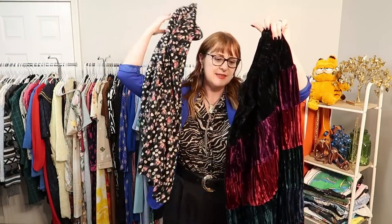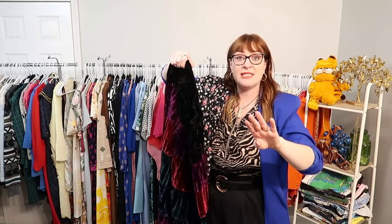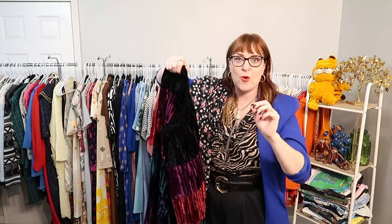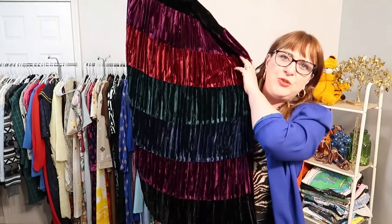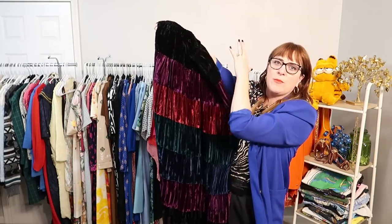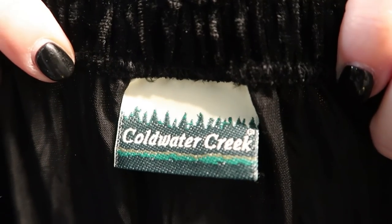I grabbed two of those vintage 90s skirts, this kind of tiered velvet one. These velvet maxi skirts I am loving for the fall because they actually go with so many different things and you can sort of do a lot of different style aesthetic mixing with the velvet. Like this one with all the jewel tones would look cool with something really warm on top, like a warm colored sweater, or of course always a black and white graphic tee. And honestly, I've never seen one in this style before.